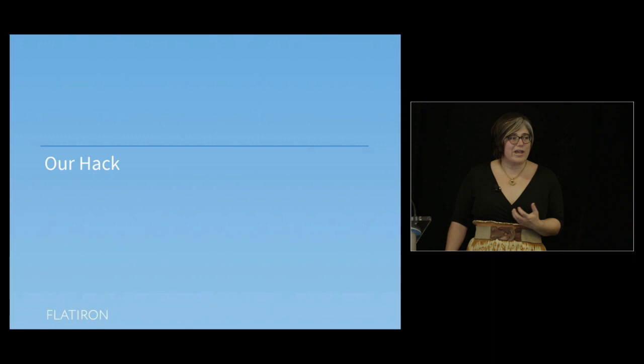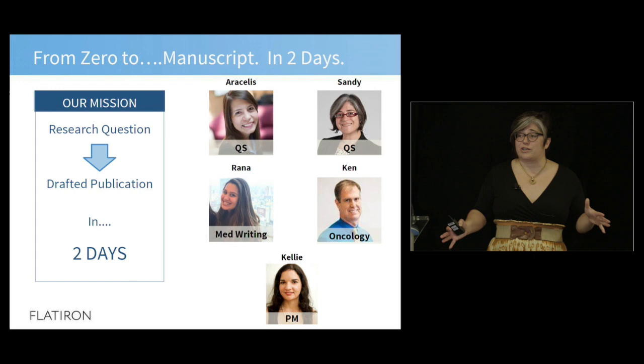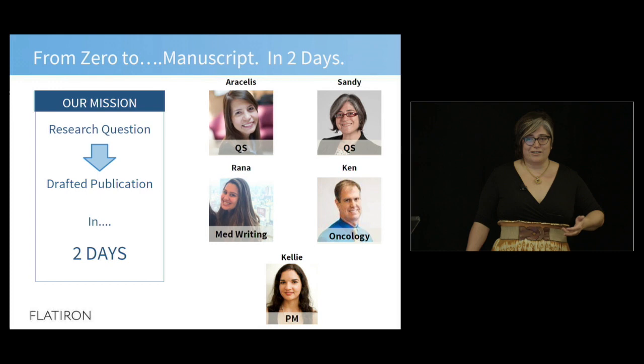We have all of these tools and we have these different ways of working. Let's try it. So I somehow convinced four of my colleagues for this crazy idea of going from just a research question, so one sentence about a research question we were doing, to a drafted publication in 2 days. So the team, the core team, was myself and Aracelis, who is another quantitative scientist on our QS team, someone from medical writing, my colleague Rana, Ken, an oncologist, and Kelly, our project manager. And I don't know, either they really believed this or they were just crazy, but they said that they would try it with me.